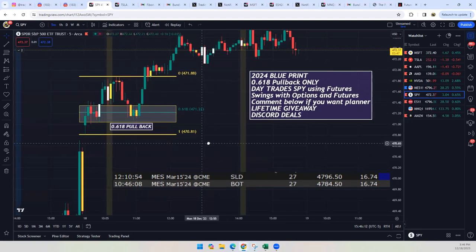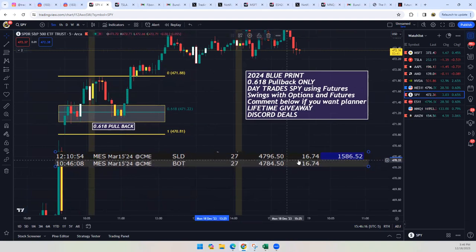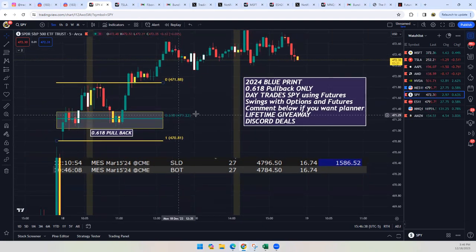So let's start off and talk about the day trading strategy. This is a real example that I did today, $1,586.52 in profit. We got long at 1046 and sold at 1210. The basic strategy here, guys, is sit on your hands for 15 to 30 minutes at the open and determine the direction on the day. We can see clearly today we had a push to the upside and I'm waiting for that pullback. I will not chase because I don't want to blow up my account. I want to get a deal, 62%.